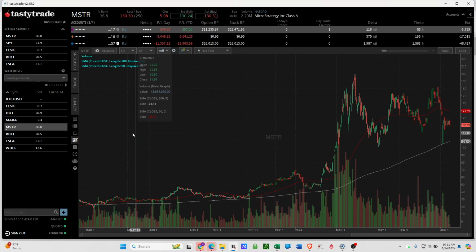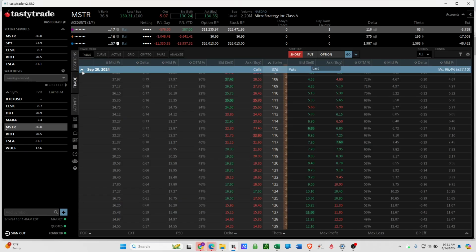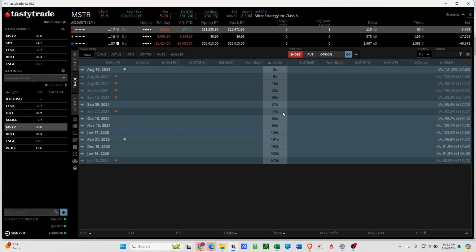Now, the perfect day would have been yesterday, as far as Tasty Trade is concerned, to set up credit spreads, because according to their research, 45 days to expiration is the sweet spot for when theta decay accelerates. And I should say it's the sweet spot for selling out of the money options. There are different theta graphs. If you graph theta's acceleration for at the money and out of the money options, that curve will be slightly different. So they have determined that 45 days is ideal for selling out of the money options, and put credit spreads certainly qualifies.